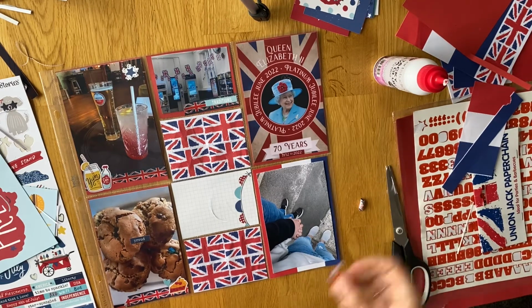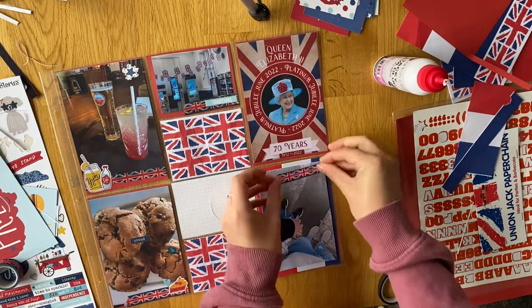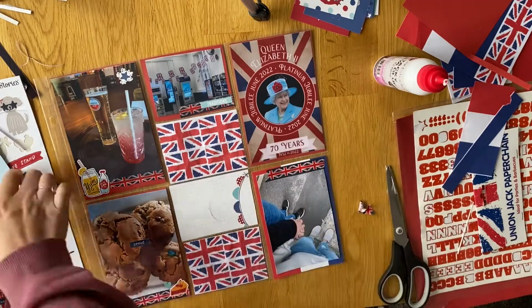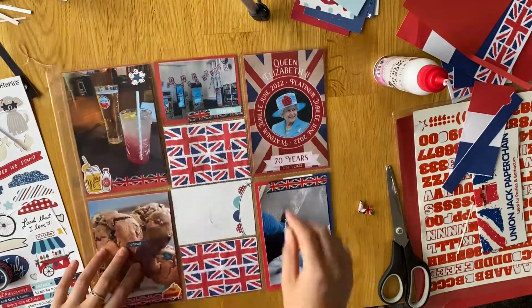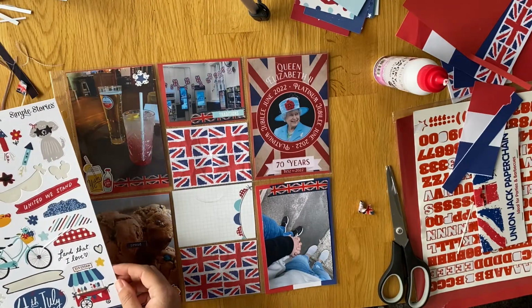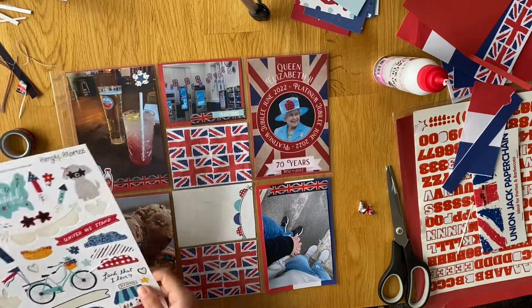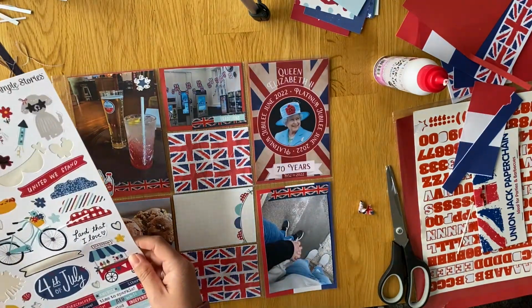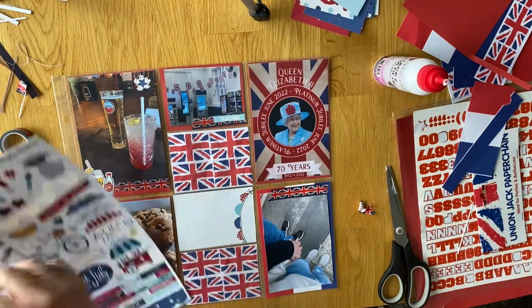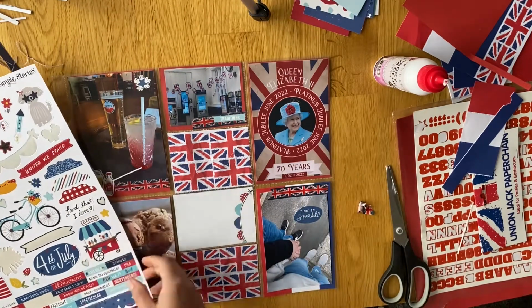It's been nice to use this theme collection because I don't get to use it very often, so it makes an excuse to use it. As I said before, I will be saving a lot of it for when I go to America, but in the meantime, there's no harm in using it for other occasions for us in the UK, because we do share the same colour flag, so I can use quite a bit of it. I'm just putting some bits and pieces on there.